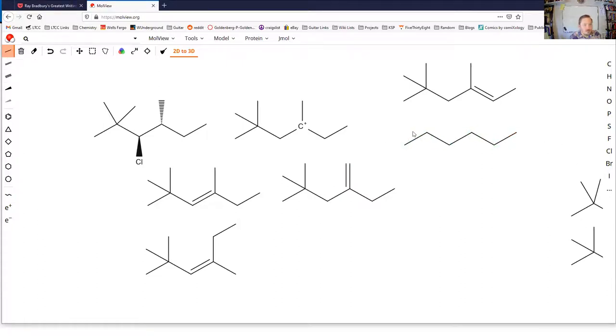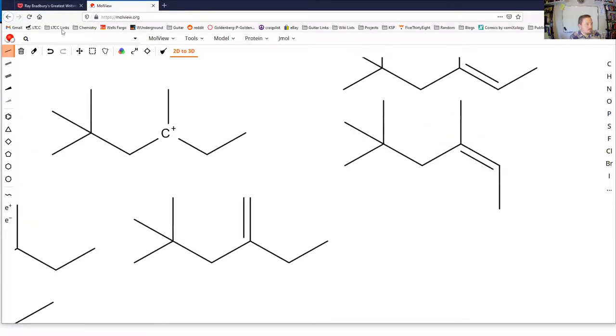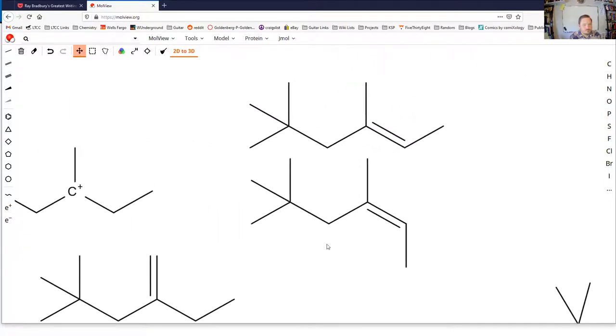And I almost always have to do some erasing when I draw the E isomer, because I almost always default to alternating like this. The Z stereoisomer would look like this. All right, so I just switched the methyl at the end.